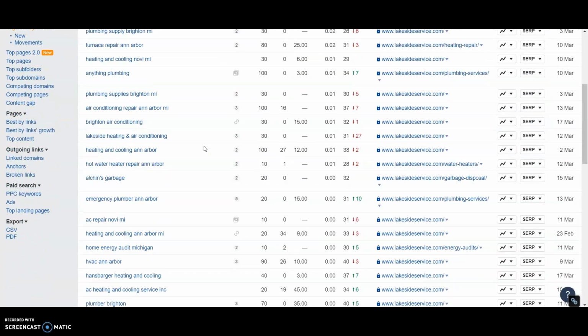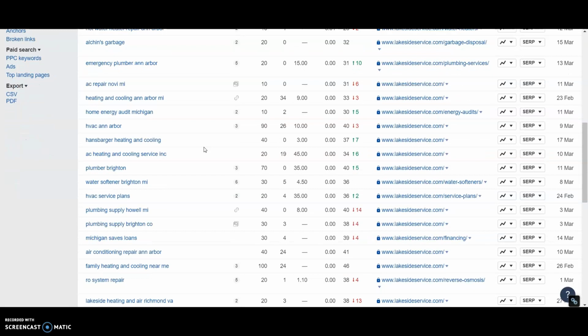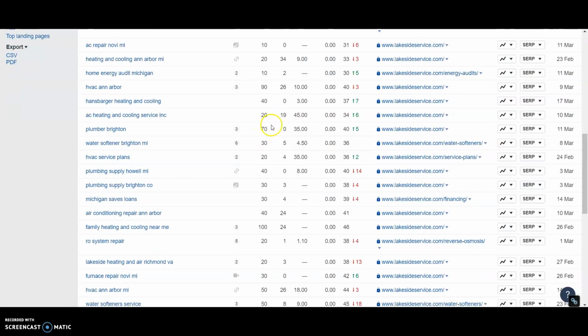But yeah, you can come in here, you can mess around, you can try to find some cool keywords, ones with lots of volume but low KD. Like here, if you service this area, 40 people search that a month, 0 KD.